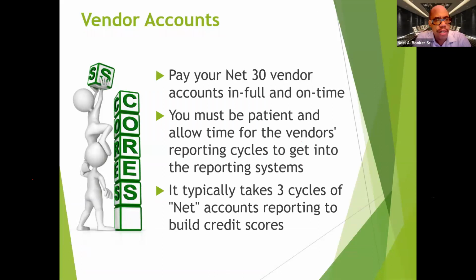Pay your net 30 accounts in full and on time. Oh, one more thing about the social on the application. If you have an application that has a place to put your social and there's no place to put your EIN number, you have the wrong application. You need the business application, okay?